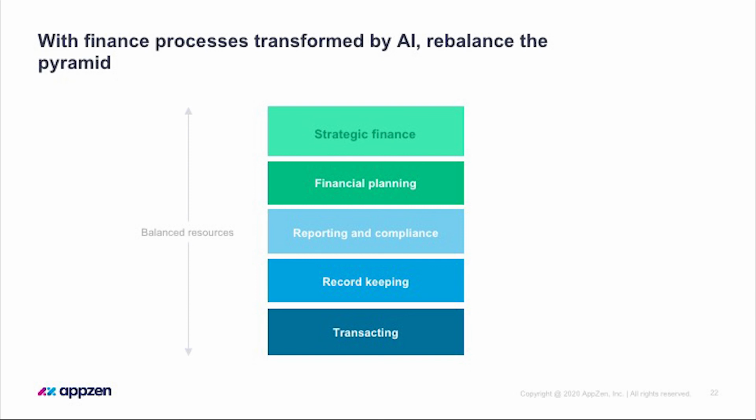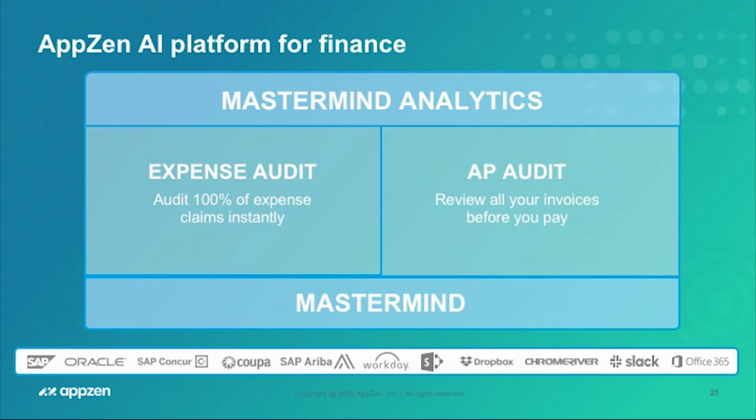So I just wanted to take a minute or two to talk through the platform of services powered by AI. That's actually an offer from AppZen. The AI technology that we offer sits across both T&E and AP processes. So it's got a very powerful data analytics tool that sits across both of those elements to give organizations true and accurate visibility into spend.